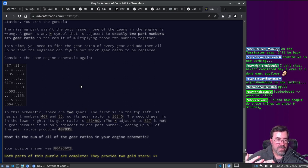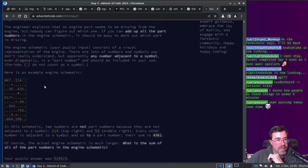Then all you need to do is take that initial guess about what the problem is going to be and then just tweak it. So in this case, the tweaking is saying, oh, well, we just want to know... What was the first part? The first part was we just want to know what the sum is for anything adjacent to a symbol, right?